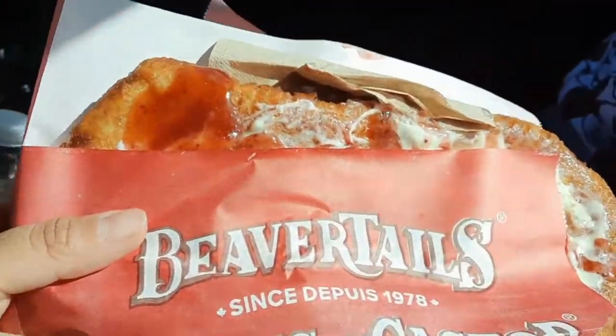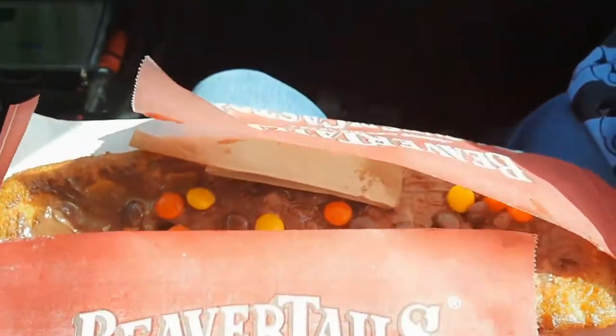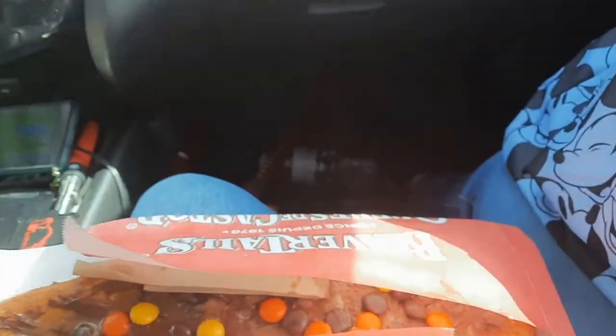I ordered beaver tail, so I have strawberry cheesecake. And the other one for Mike is the triple chocolate. Yum.